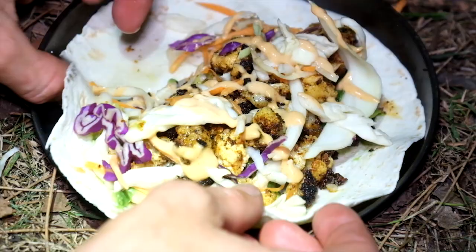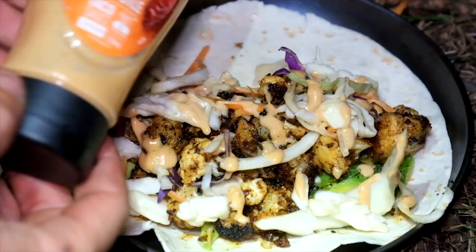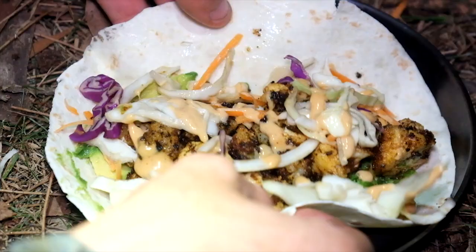So definitely worth giving this a try at home, guys, or even next time camping. It's actually really simple to make here. The only annoying thing to bring in was basically this sauce, but you could put that in a small container. But apart from that, pretty simple. So, bon appetit, let's get stuck into it.